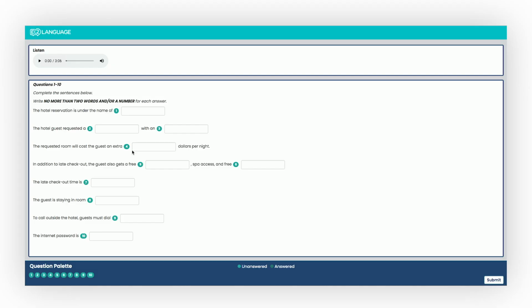Okie dokie, we're on a bit of a roll now. Let's look at listening sentence completion. It looks like this. It's pretty similar to the one we just looked at, except the difference with this one is it's going to be paraphrased. So see number 1 there, it says the hotel reservation is under the name of blah. And you obviously have to write down somebody's name. The key to this one is that in the audio, it's going to say the same sentence but in other words.